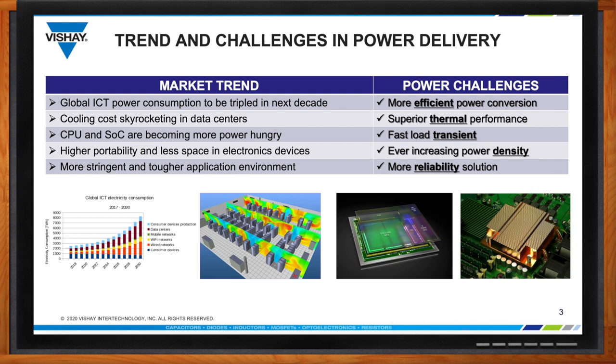The board area that is allocated for the power conversion is becoming less and less because we have more other content, other silicons on the board occupying more space.